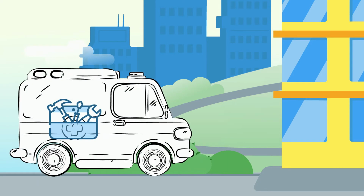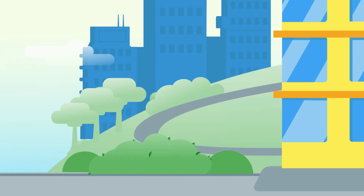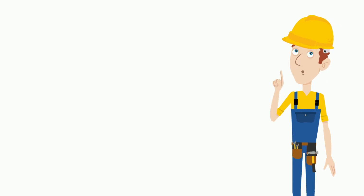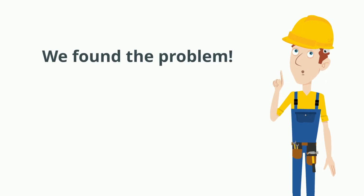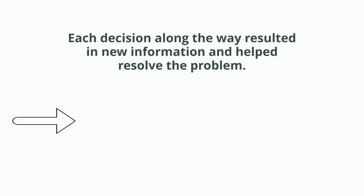So, the plumber comes, and nope, not a broken pipe. The plumber indicates the water is coming in from the west side of the building and overhead. He thinks it's likely related to the roof. The roofer comes next, but says they cannot find any issues with the roof. The roofer says the HVAC unit has a pool of water by it. So you call the HVAC people. And yes, it turned out the air conditioning condenser was plugged and water backed up into the system and then through the building. Each decision along the way contributed to resolving the problem.